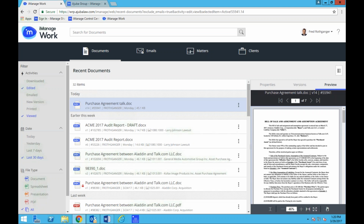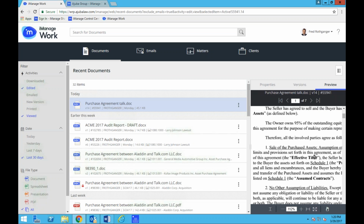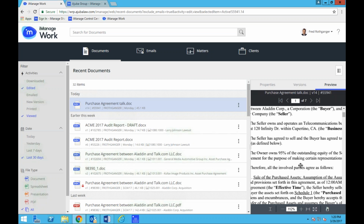Now when you look at this, you might say, well, that's great, but it's really kind of hard for me to read. That's pretty small type. Not a problem. I can just go ahead and zoom in very easily using the zoom tool, and I can even pan around with my mouse. So it makes it very easy for me to leverage that preview right there.